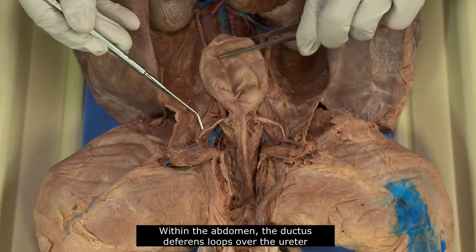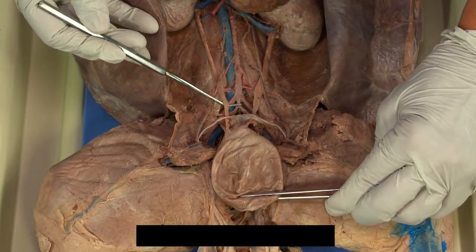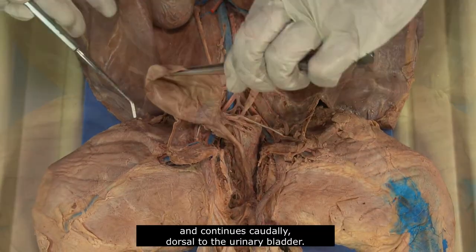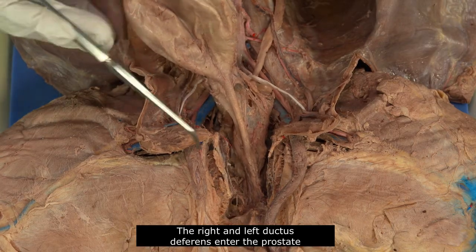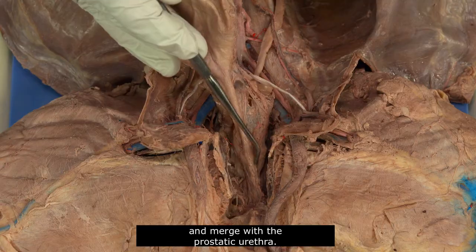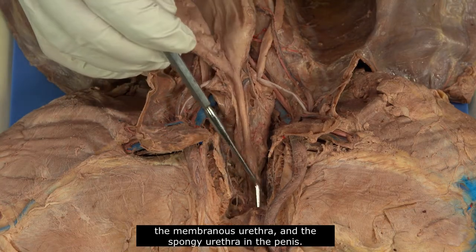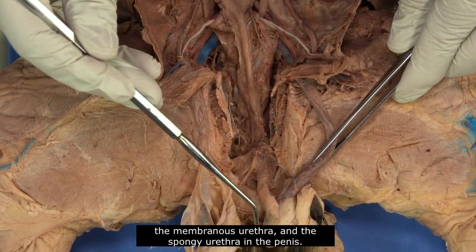Within the abdomen, the ductus deferens loops over the ureter and continues caudally, dorsal to the urinary bladder. The right and left ductus deferens enter the prostate and merge with the prostatic urethra. Sperm travels within the urethra: the prostatic urethra, the membranous urethra, and the spongy urethra in the penis.